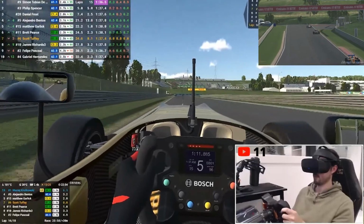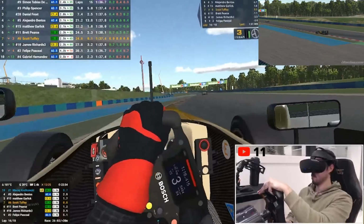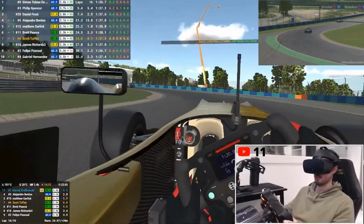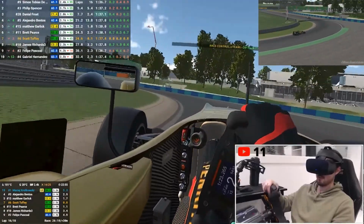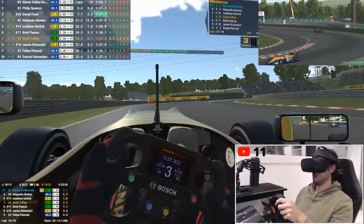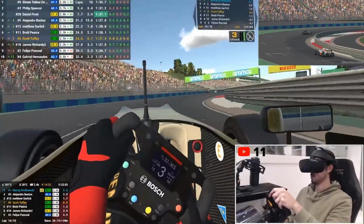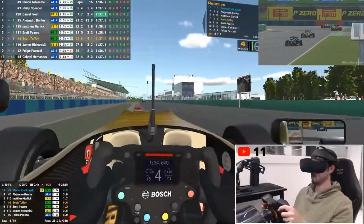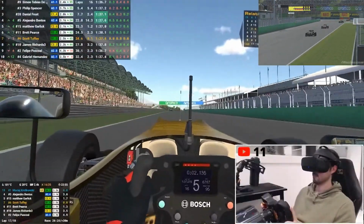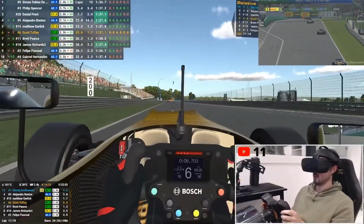Come on. We just had a warning for cutting the track. 14X, man. Definitely goodbye, B license. P6, 2 laps remaining. Come on.